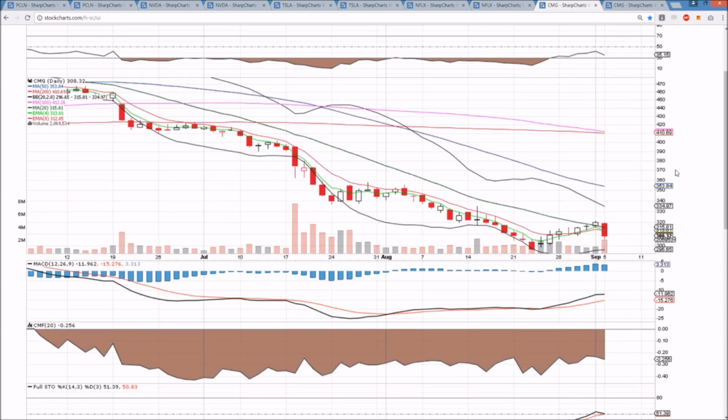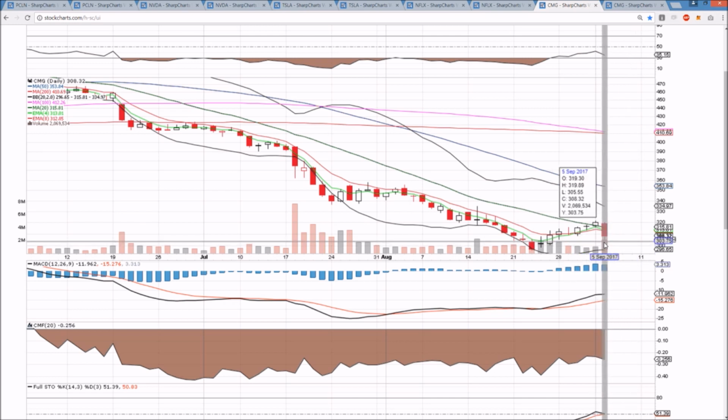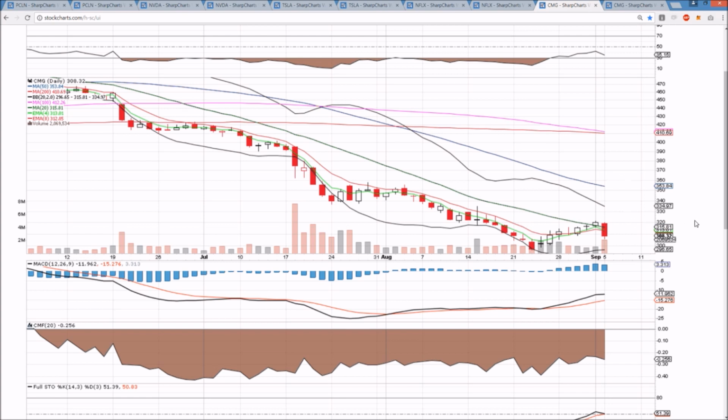CMG, big bear volume, and just like that, all this bounce work, 5 days of the bounce erased with one bear day on high bear volume. So a big setback for the bulls and definitely a big red flag for the bulls. So we lost support. Our new support is 305.55, 300, and the low we've seen of 296.